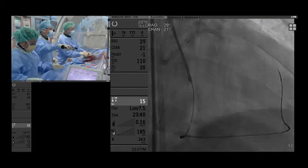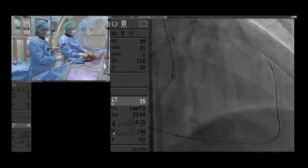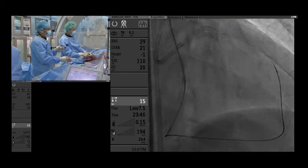So, Dr. Oshii, right now maybe we can go back to Dr. Tsuchikane to see the progress. I'll show you, and then I'll come finally back to you later. Thank you very much. Thank you.